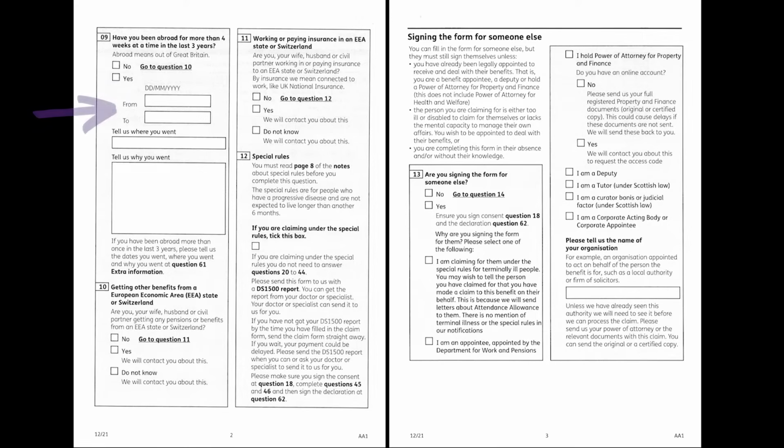You will need to put whether you've been abroad for more than 4 weeks at a time in the last 3 years, and also if you're claiming under the special rules. The special rules mean that if you have a progressive disease and are not expected to live longer than another 6 months, your claim will be fast-tracked.